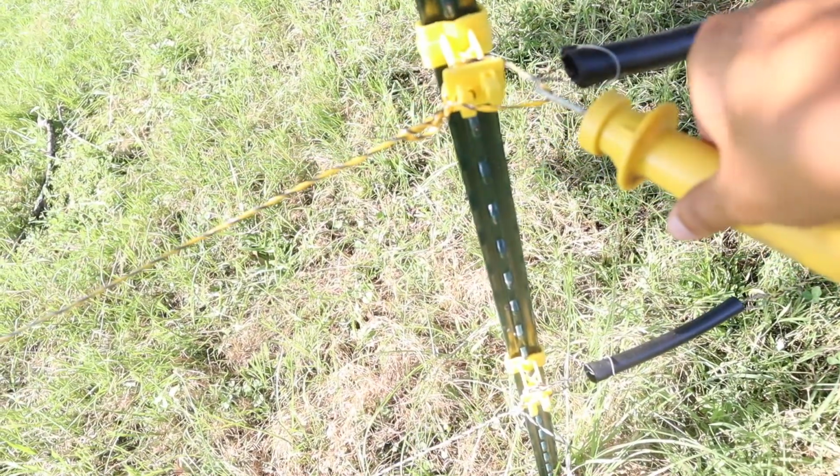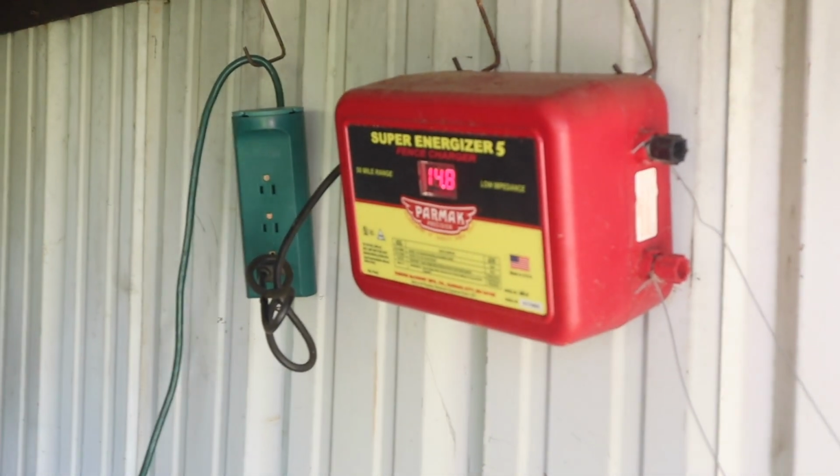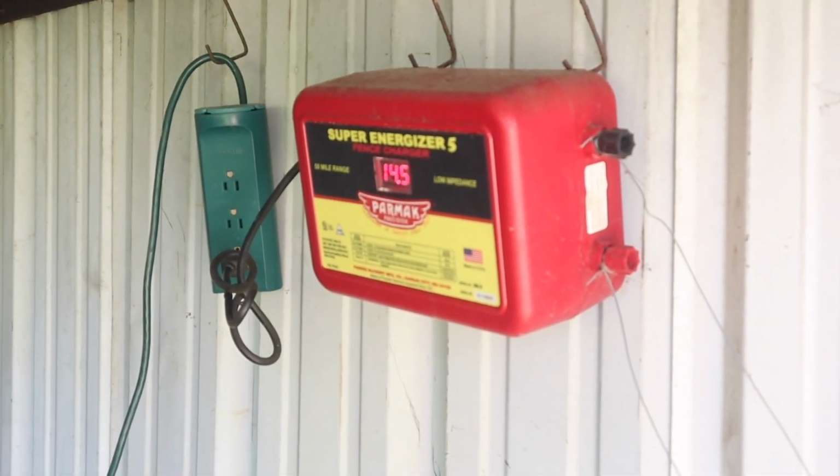Take this off. Don't get shocked. You can see it's actually kind of crazy. Okay, 14,000, 14.8, 14.7. I mean, it's kind of ridiculous. I've had that Energizer for a while. I just haven't plugged it in because the Premier one has been working great, but 15,000 volts, yikes, that'll keep anything in.